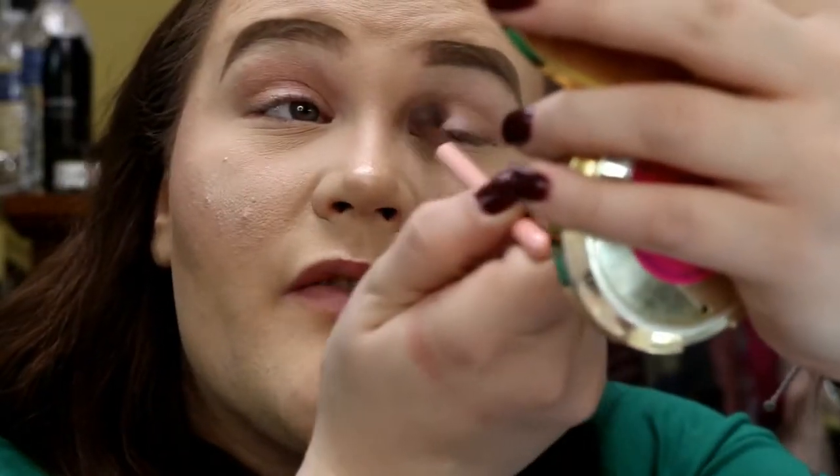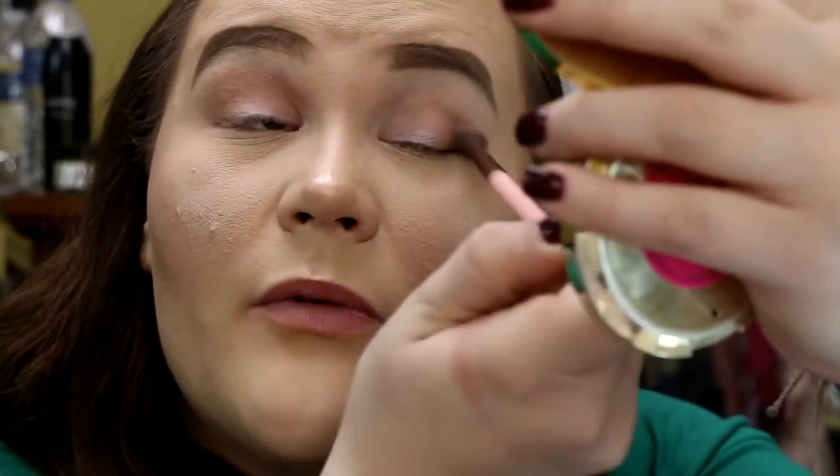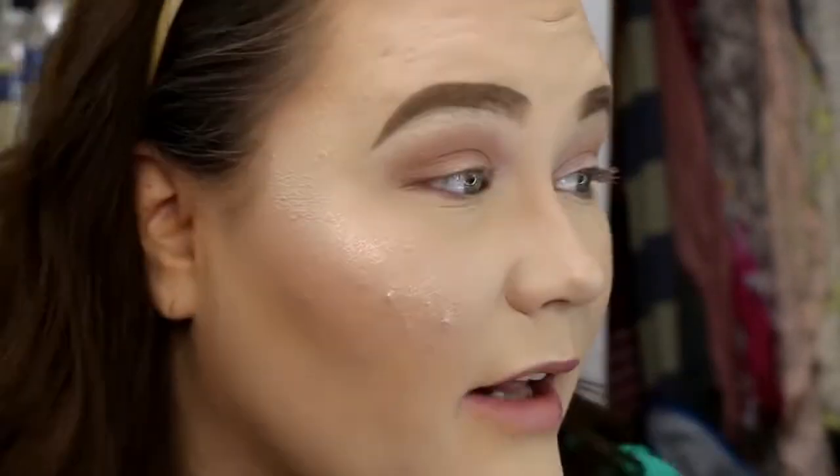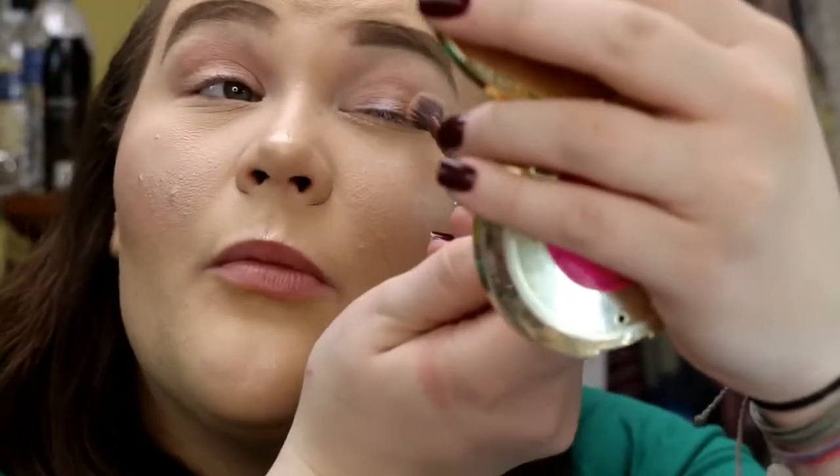Like, that's really sad. You guys, I feel like I've been building this crease forever. These don't build as well as I had hoped. I feel like the shade increases with every amount of product I put down. It increases like 0.5%. Oh my God, I'm gonna be here forever. All right, I'm switching browns.